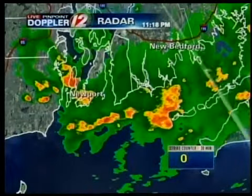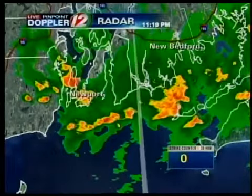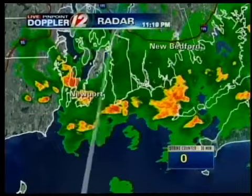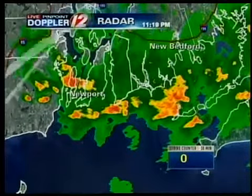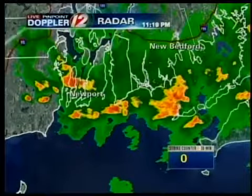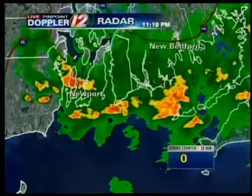Now notice our strike counter says 0. I have not seen any lightning associated with these showers. However, anytime you see the red showing up on the radar, you always have to be a little concerned about that. So a few rumbles of thunder are possible through the overnight hours. We're not expecting severe weather, but some downpours and ponding on the roadways is possible.